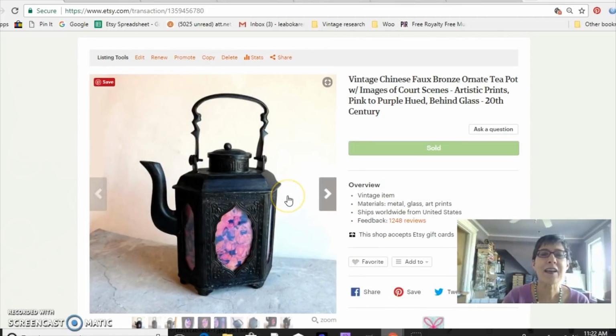And this I got at a garage sale. I bought 2 of these. They're faux bronze teapots with these images behind glass that are meant to look hand-painted, but they're not. I don't know where these came from. They're 20th century, but they're kind of old. I bought 2 of them at a garage sale for $3 or $4 a piece, I think. We'll say $4. And sold them both for around $35 each.